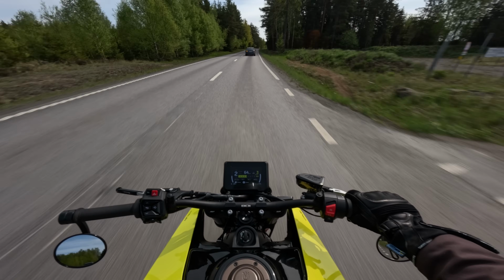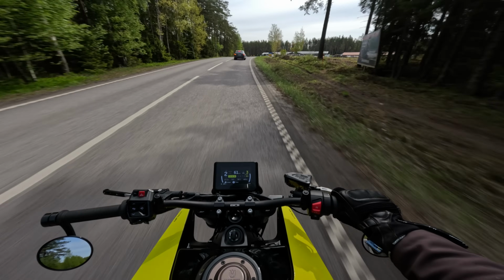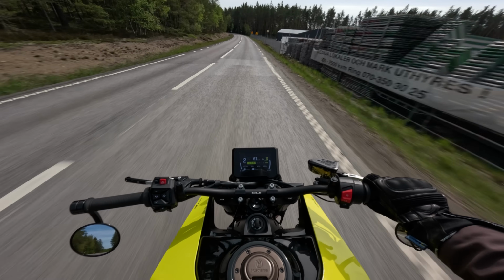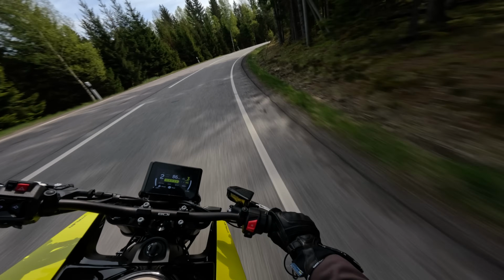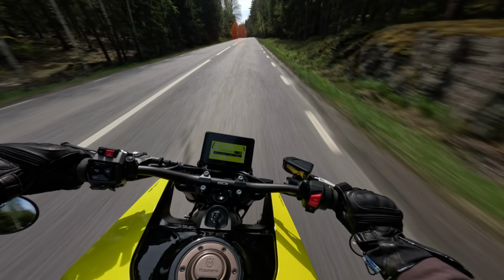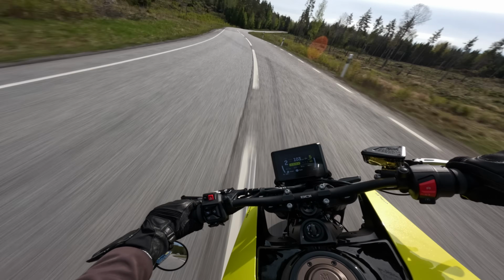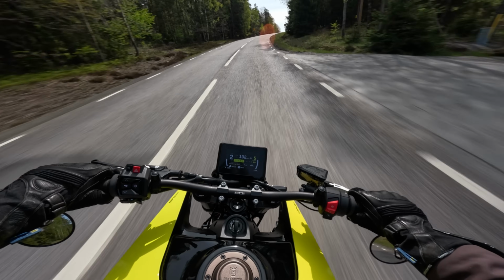This bike makes me realize that I'm too big for the 701, or at least I'm too big for the rear suspension on that one. I gotta like fight against it in many ways. But here, I could just lean in and let the bike do the work. Oh, I scraped my foot! Fuck! I almost lost my foot.